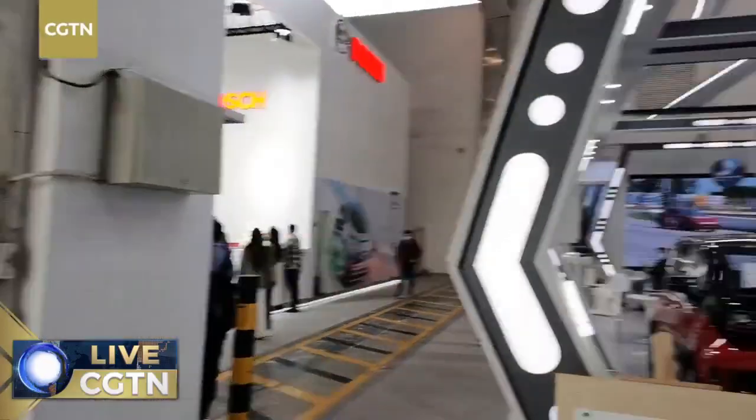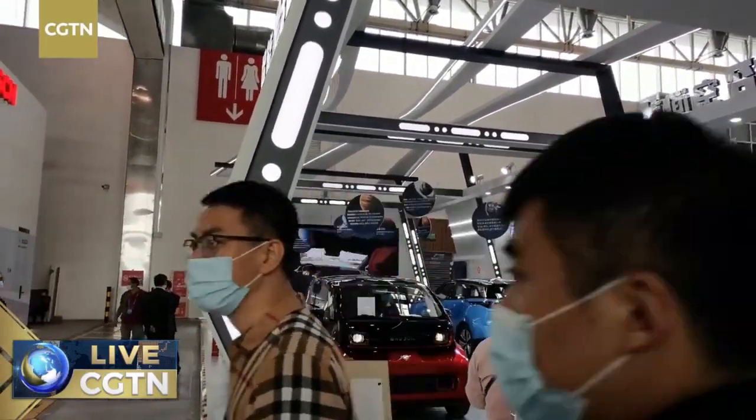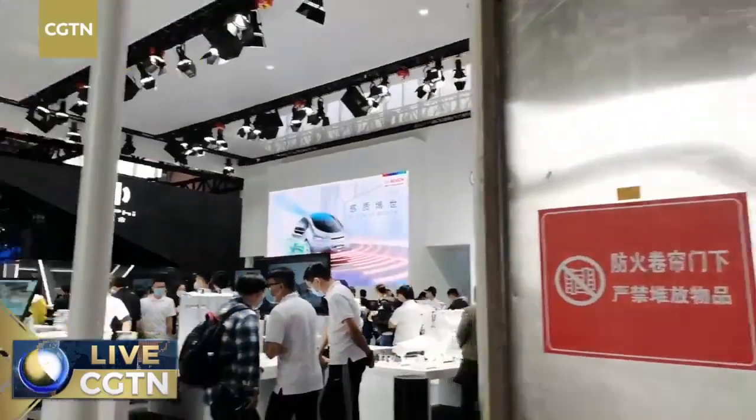I don't know this guy's company, but their booth is really cool. Because here they have a really cool booth. I think this is a media place. Yeah, this is the car observers in China.